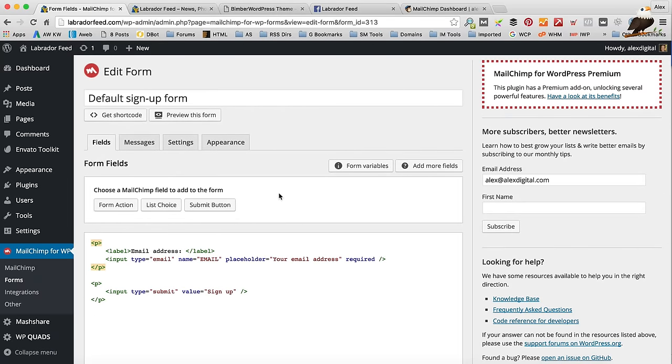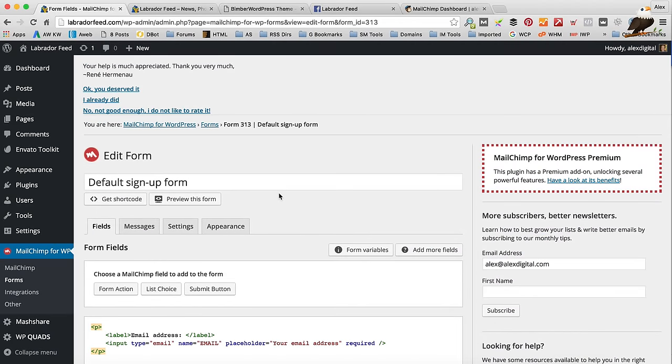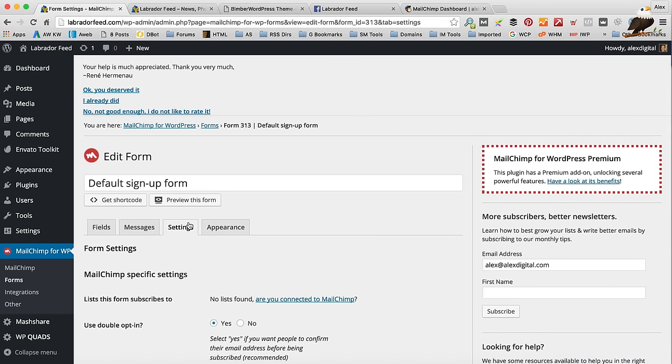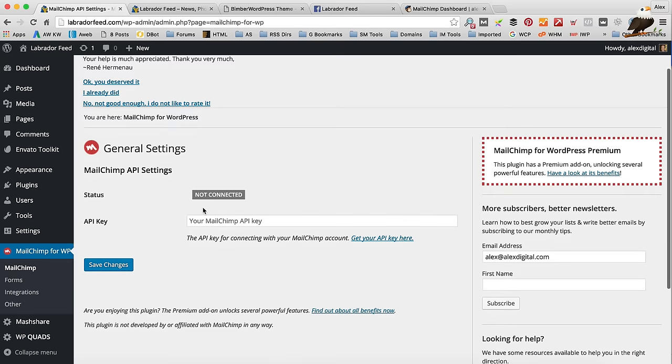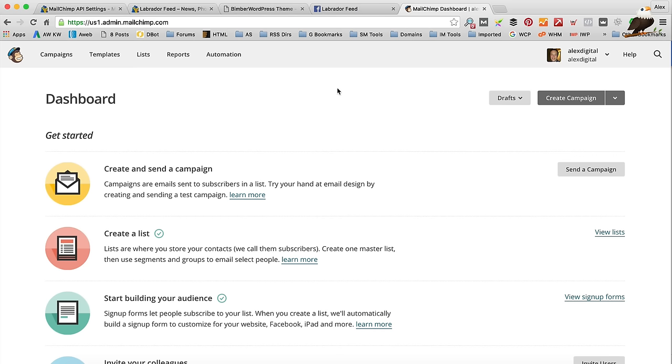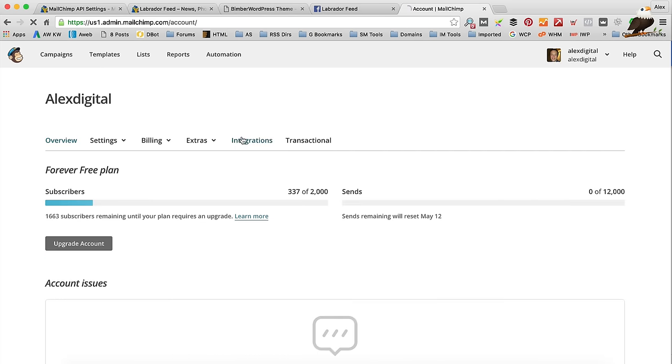Okay, so it's just a basic email form, that's fine. Let's go to settings. Okay, I'm in the wrong place. I need to go over to Mailchimp, I believe. Okay, yeah, here we go. So it says it's not connected. We need the API key. So let's go back to Mailchimp, and it's in Account, Integrations.